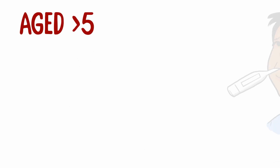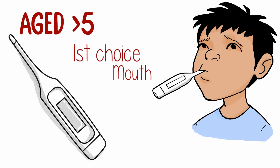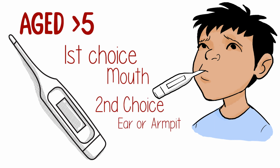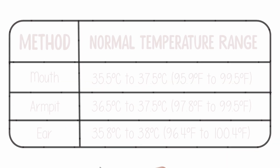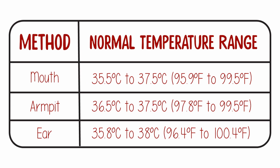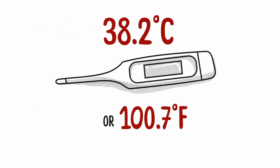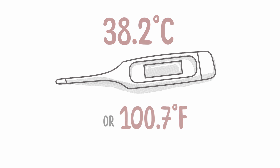For children older than 5, the mouth is the most accurate temperature reading. However, the ear or armpit are also useful approaches. Normal temperature ranges are different depending on the location of the reading. The normal range is from 35.5 to 38 degrees Celsius, or 96 to 100.4 degrees Fahrenheit. Kira's temperature in her armpit was 38.2 degrees Celsius, or 100.7 degrees Fahrenheit.